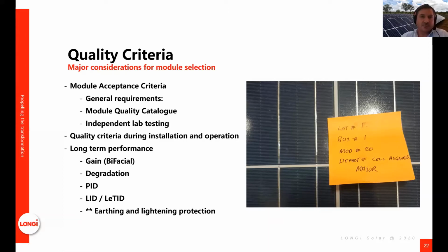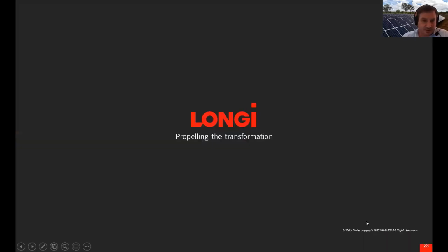define how you qualify the gain for the bifacial modules, and then talk about some of the issues around degradation, long-term degradation, PID, LID, LETID, and then I guess a separate issue, not really pertaining to modules, but seen quite a lot in terms of plant design, how the earthing and lightning protection designs have impacted performance of these plants. So I think it's super critical to pay attention to these points as well. Thanks, John. That concludes my presentation.